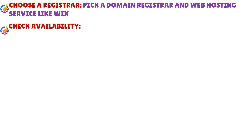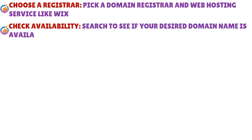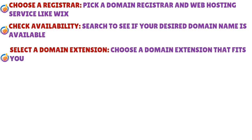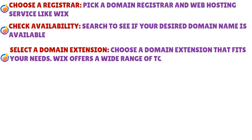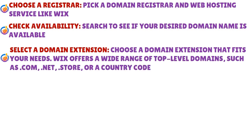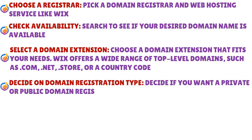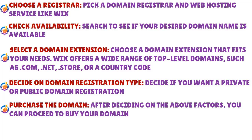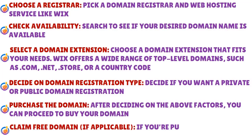Check availability. Search to see if your desired domain name is available, because it could be or it could not be. You want to select a domain extension. So choose a domain extension that fits your needs and your target audience also. So Wix offers a wide range of top-level domains such as .com, .net, .store, or a country code. Decide on domain registration type. So, you want to purchase the domain, and that's kind of cool. And you can claim the free domain if applicable.